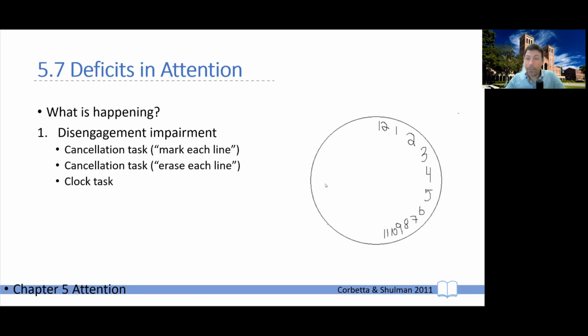Indeed, if you modify the clock task to give them a new sheet for every number, and you say, okay, now write the number 1, and then you give them a different sheet and say, write number 2, and then you give them a different clean sheet, write number 3, they will actually go all around just as shown here. But you have to give them a clean sheet every time. Because if you give them a sheet that has numbers on it, they write the first number, and by the time they write the second number, they're now locked into that side and they can't shift their attention to the other hemisphere. Excuse me, to the other visual field.